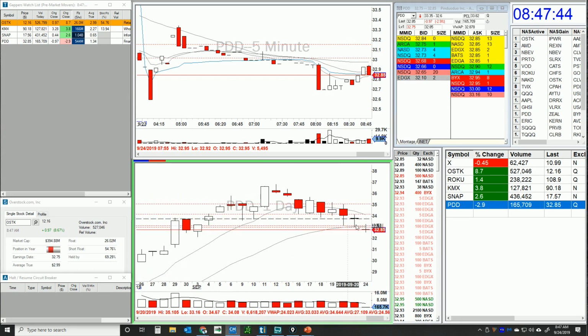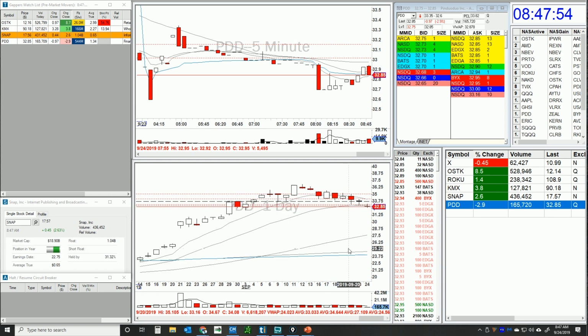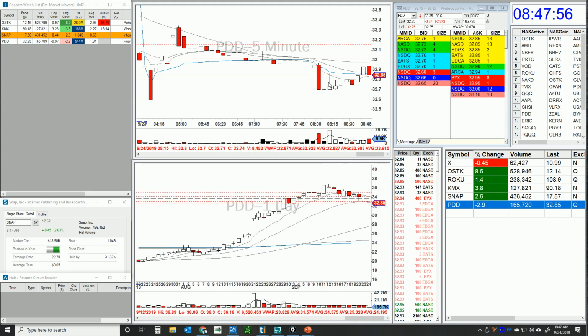We are losing a level of support right on here. You can see also here as well the last beginning of September or so, and then we also have a moving average that we're losing on the daily as well. Again, not crazy activity on the pre-market, but we are seeing if this thing wants to head lower.